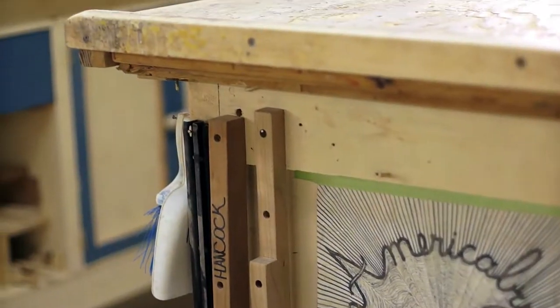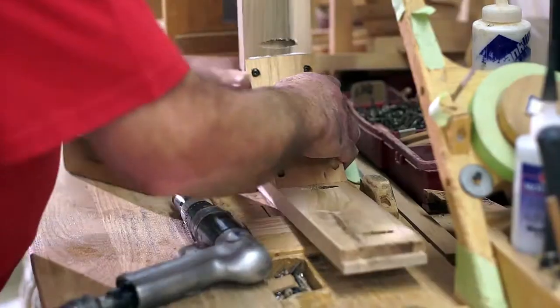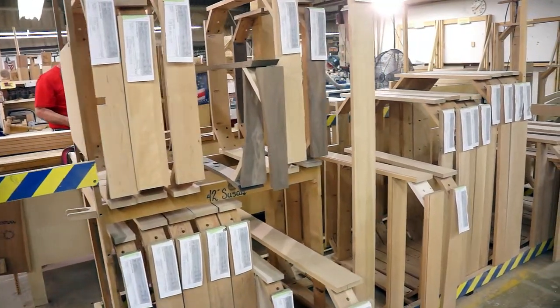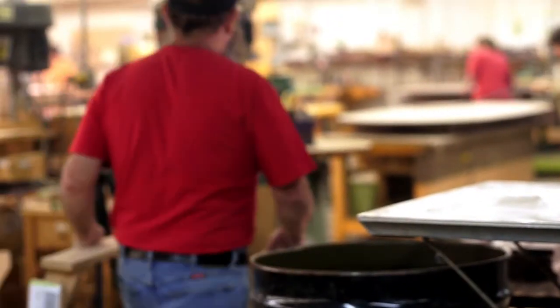The parts come back to me already cut. And all I have to do is drill them out, sand them, and put them together on my jig. I've been here for 26 and a half years. We're like family in here. I made this seal. Anybody can just sign their name to something. But I would put this on my parts, and it says Made in America by Chuck.